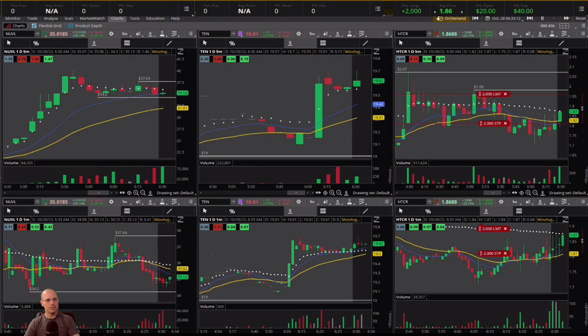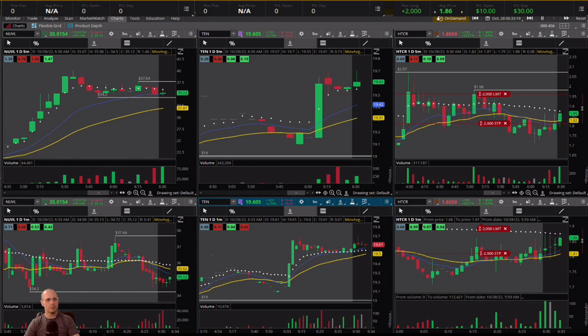Below the VWAP on HTCR, but I do like this attempt at a breakout. I'm only in it one time just because I don't completely trust it.